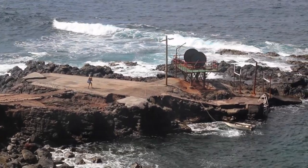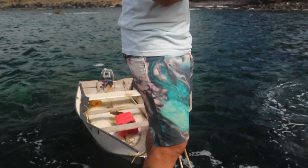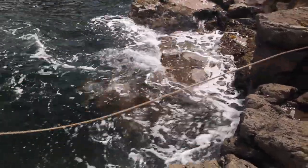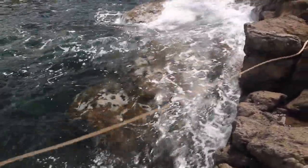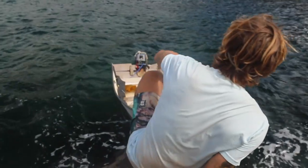So now that the tide's gone down, I'm gonna have to jump into the dinghy because the stern anchor's on it and I have nowhere else to go. I could try to climb down over there, but there's a lot of sea urchins on that rock and I don't wanna lose my balance and get a sea urchin in the butt. Okay. Fair enough.